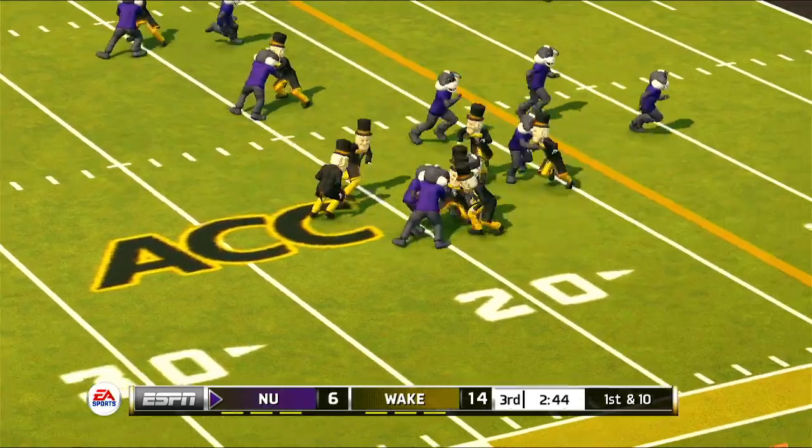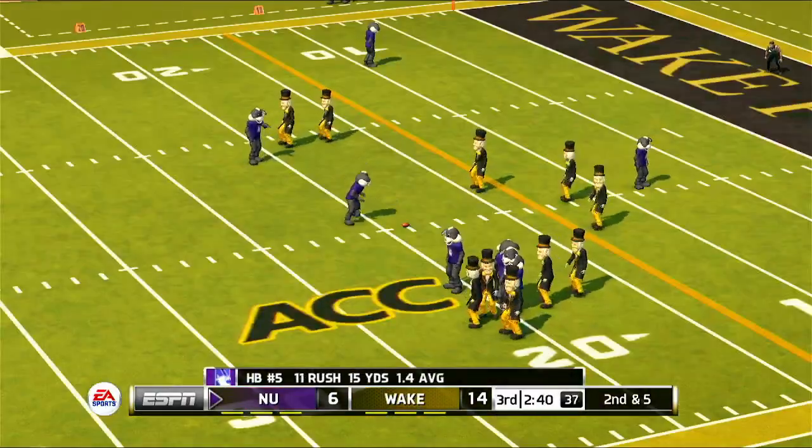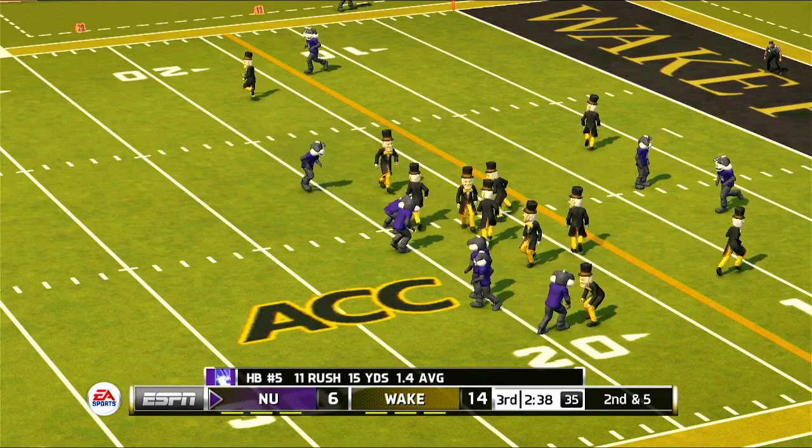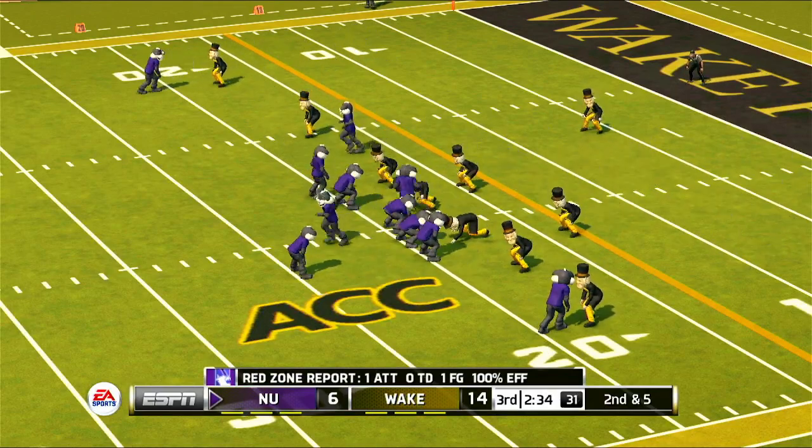The halfback with a carry. He takes it right side for a good gain. Gain of 5 yards. That brings it to 2nd and 5. Tight end right. Here we go.